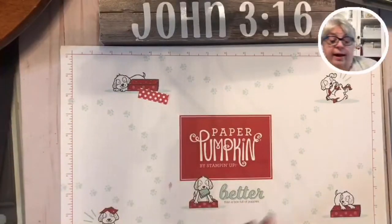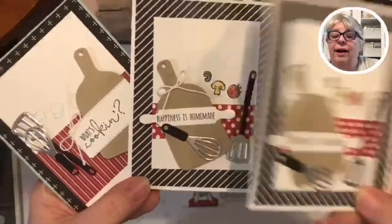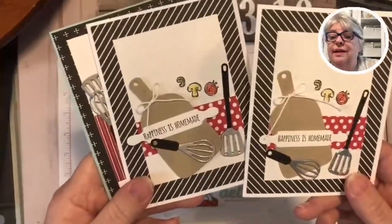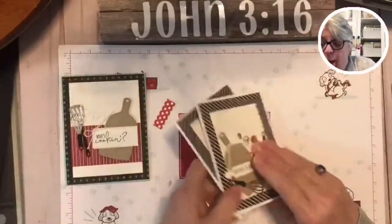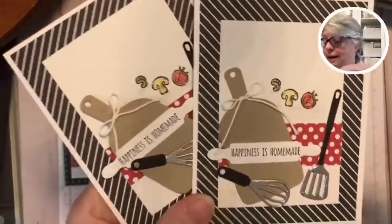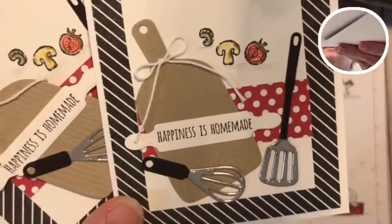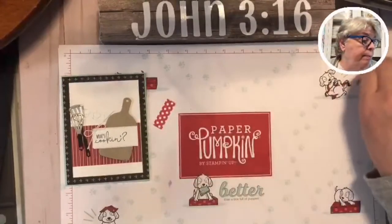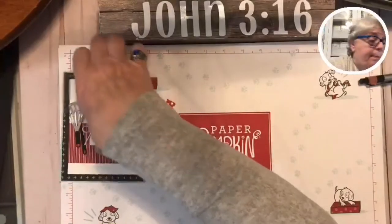Okay, I don't know if I showed you these that I made. Probably not these two, but you probably saw that one. I did these two because they're so stinking cute. Here I just did the little chef hats, which I know I showed you. But here I did the stamp that has the celery, the mushroom, and the tomato. Then I put just a wee bit of shadow right there, and I colored them with my watercolor pencils.